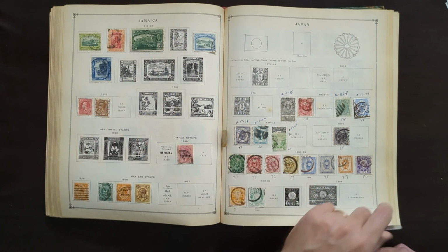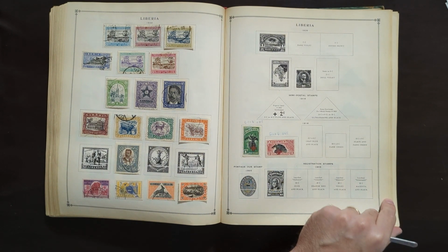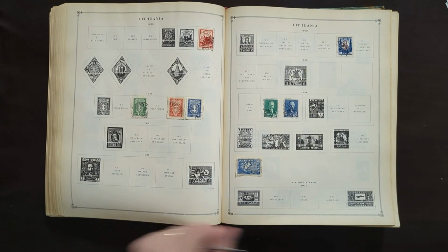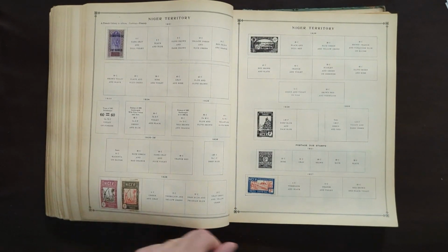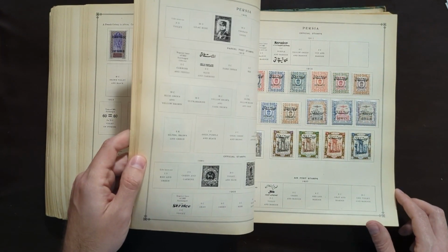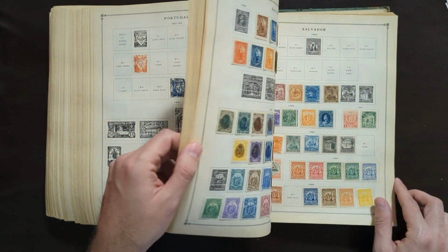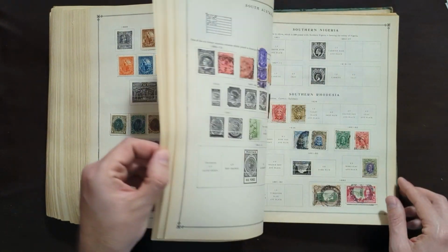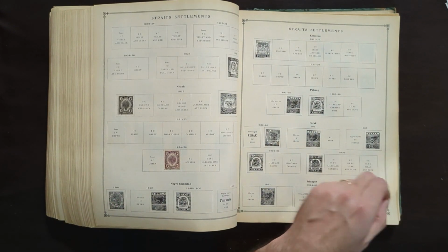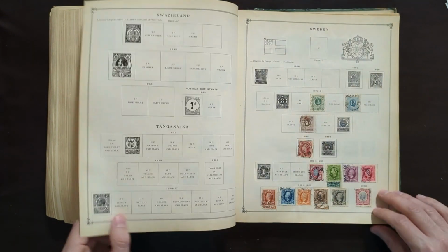Here's some Jamaica and Japan. Liberia in Africa from 1923. These are beautiful. Old Liechtenstein in Europe, Lithuania. Let me just look to see what they have for Jordan. Now, given this is from 1935, it's probably going to be listed as Transjordan with a T and not Jordan with a J. So let's see if there's any Transjordan, because that was the name of the Hashemite Kingdom of Jordan when it was first established in 1921.